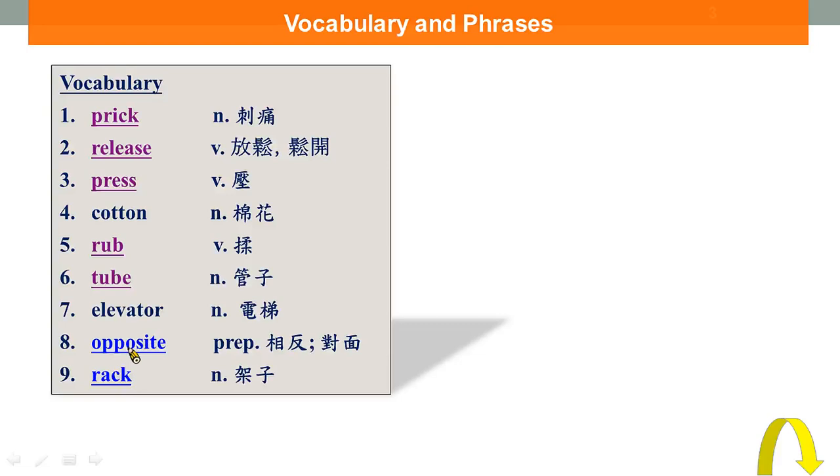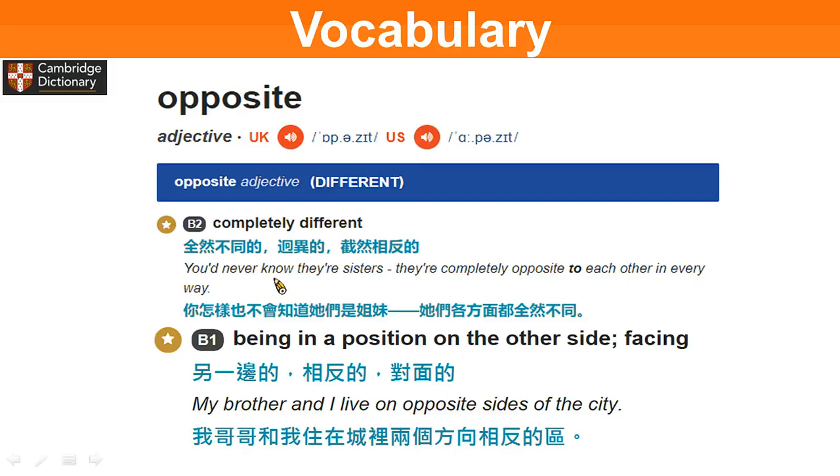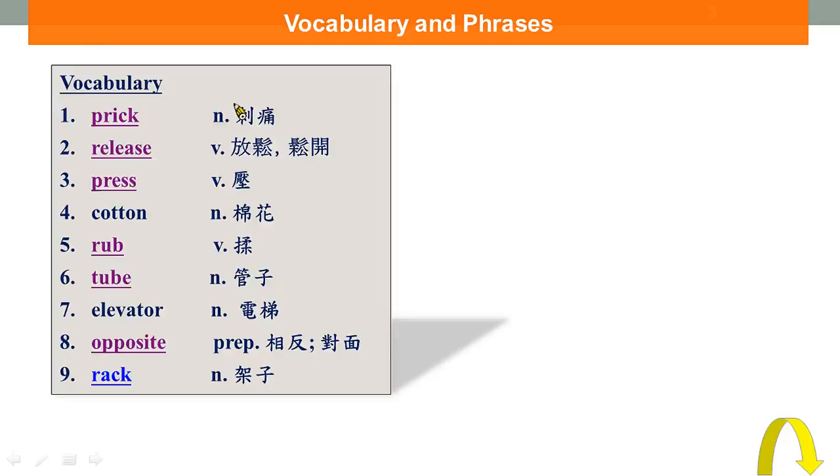Number 8, opposite. The first meaning of opposite is completely different. You'd never know they are sisters. They are completely opposite to each other in every way. The second meaning, being in the position on the other side. This is the meaning used in the dialogue here. My brother and I live on opposite sides of the city.